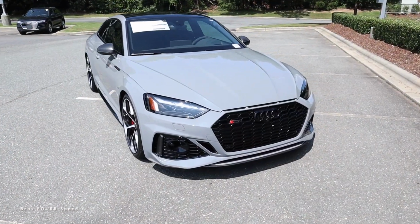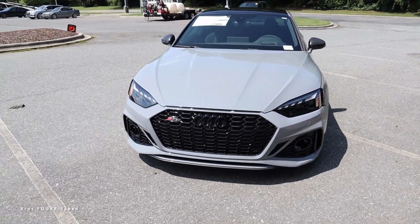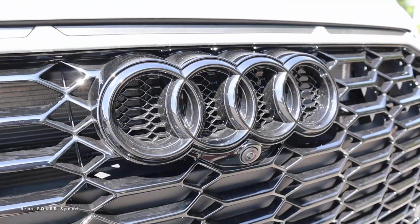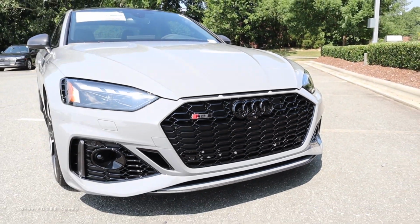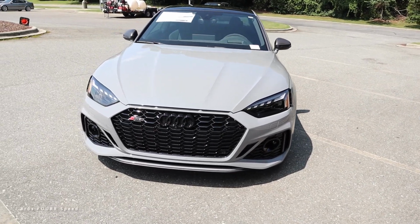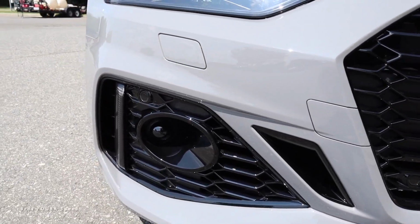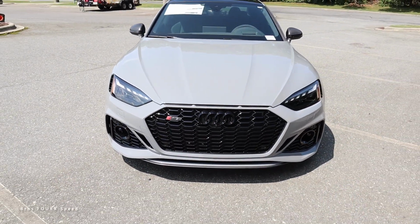As we move on to the exterior styling now for this RS5, let's start off with the hexagonal grille, which is finished off in gloss black. This model even has the blacked out Audi logos. There's a forward-facing camera. RS5 is blacked out, minus the red logo there. And then there's more gloss black in the inlets on both sides, where there's sensors for both the parking sensors and for the adaptive cruise. So there's one on both sides.